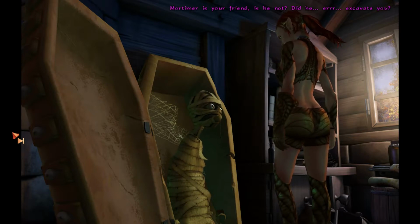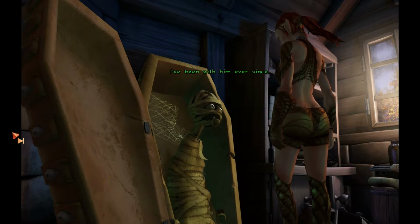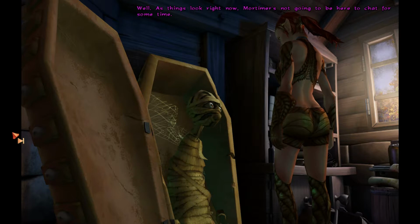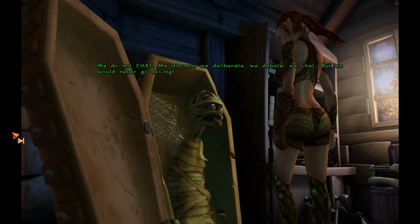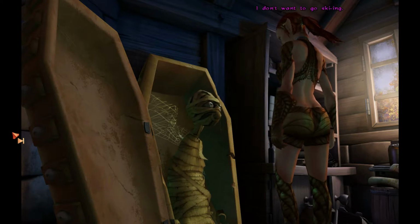Mortimer is your friend, is he not? Did he excavate you? You could say that. I was lying in the dark for quite some time. Then the lid opened and Mortimer was there. I've been with him ever since. Well, as things look right now, Mortimer's not going to be here to chat for some time. We do not chat. We discuss. We deliberate. We debate. But we would never go skiing. Why, do you really want to go skiing? I don't want to go skiing. What is skiing?